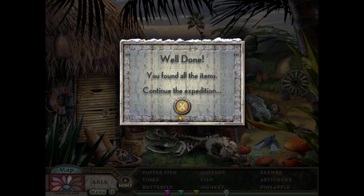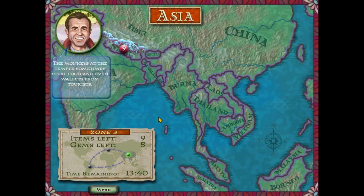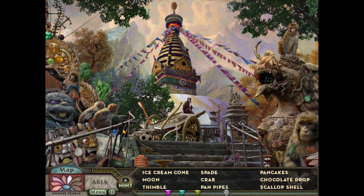There's some sort of beast that's died on Femur Island. I'm not quite sure what. And now the monkeys at the temple sometimes steal food and even wallets from tourists. Okay. Now, I will give this location credit for actually, it's called the Monkey Temple, and there are actually quite a few monkeys in the scene.